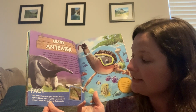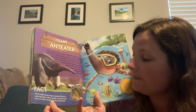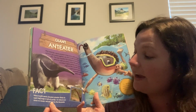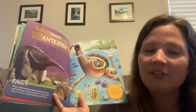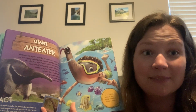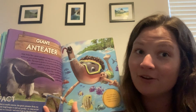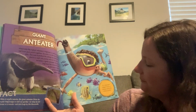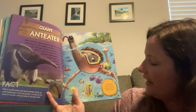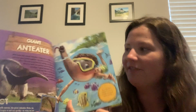Fact: when it smells insects, the giant anteater flicks its super long tongue in and out quickly, as many as 160 times in a minute, and eats bugs by the thousands. You're gonna have to try that out too. Can you stick your tongue out 160 times in a minute? I don't know if it's possible for a human to do that. If you had a giant anteater's nose, you could go scuba diving without a snorkel. I think so far this might be my favorite one so far.